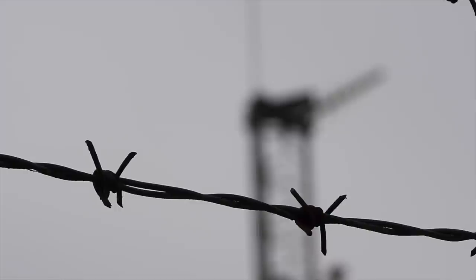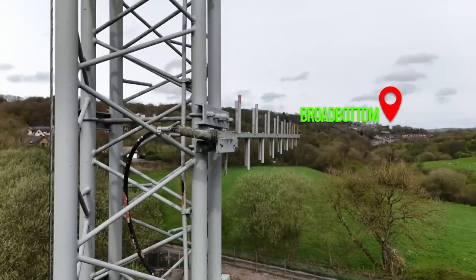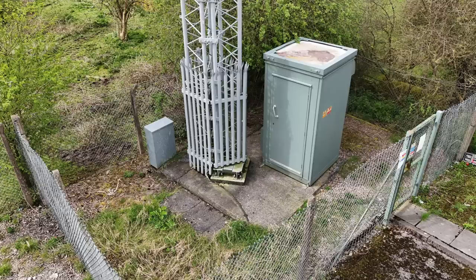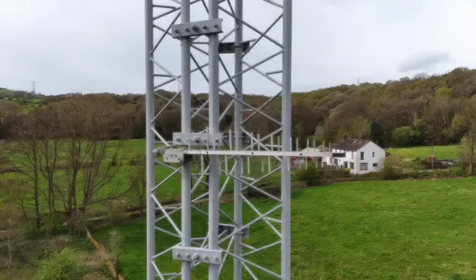Where does the relay get its feed from in the first place, and why are those TV aerials facing opposite directions? Well, the lower log periodic is receiving the television feed so that the top one can relay it to the homes in Broadbottom. But if we can't see Winter Hill from here, where's this feed coming from? To answer this question, we need to hit the road and leave Broadbottom.